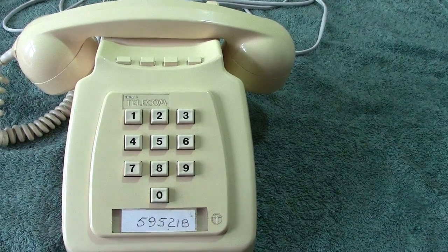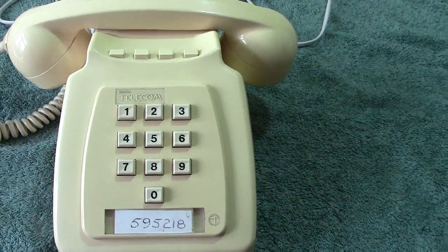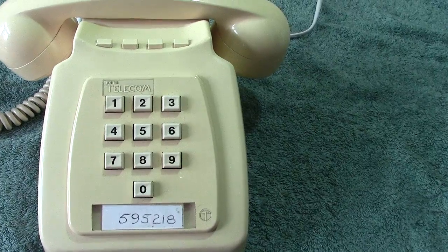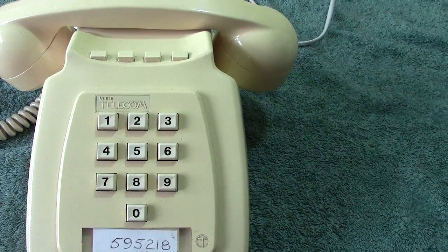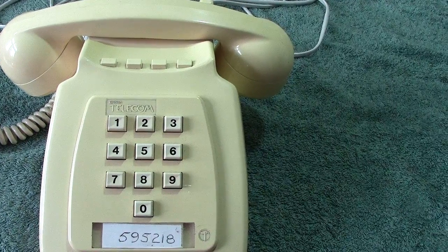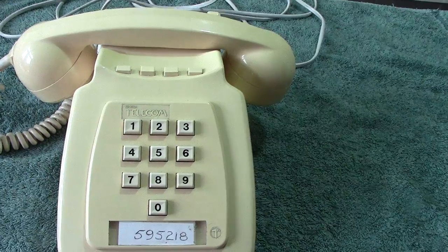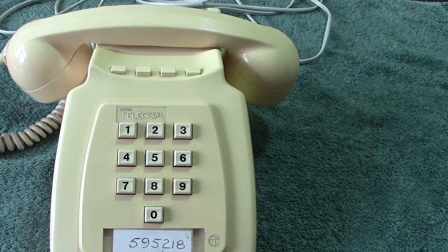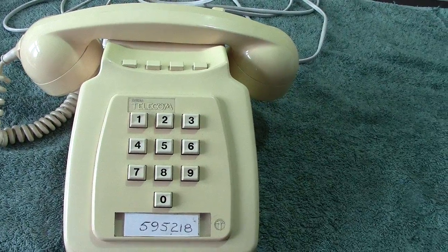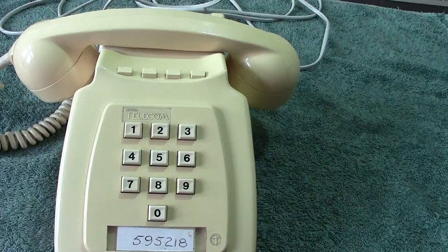Now, the date that this took place was 1982 of the 8th month, and the date inside shows the actual chassis of the phone was made in 78, so date inside is 78. The date on the keypad, which was made by Ericsson, EE, their identification mark, was made in 82, 4th month. So it's a bit of a mixture.